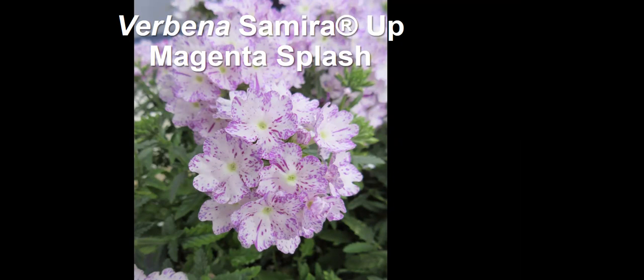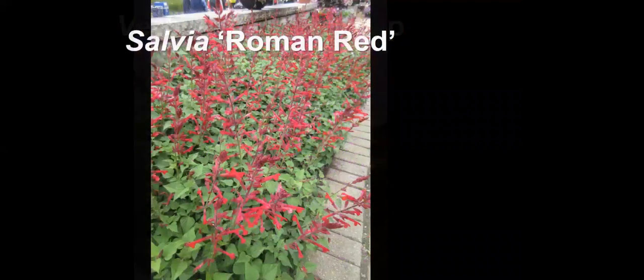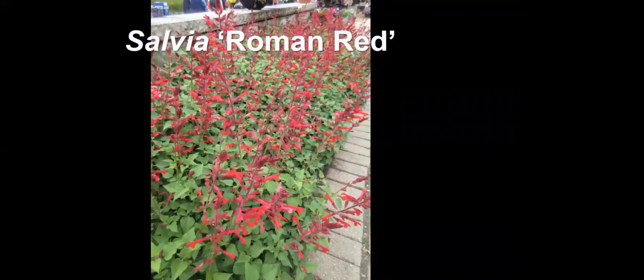So consider viewing angles on these annuals. They're certainly part of your compositions, but sometimes the distance from the viewer to the annual will dictate your selections as well. If you want to attract hummingbirds, look at salvias. Perennial salvias, this is an annual salvia, a new one, Roman red. The trumpet-shaped flowers are a slam dunk for hummingbirds, no doubt about it.